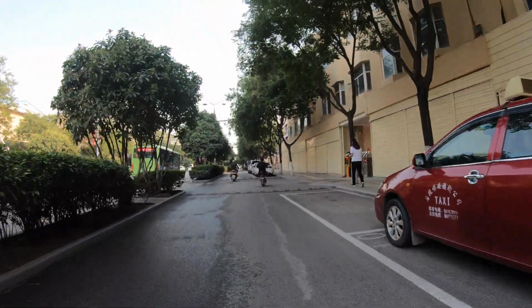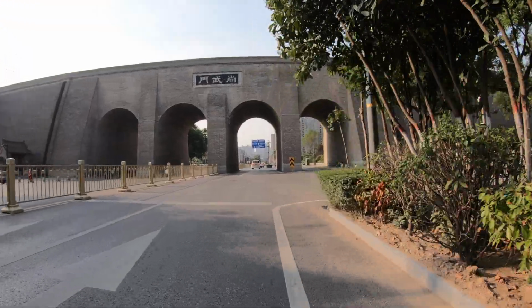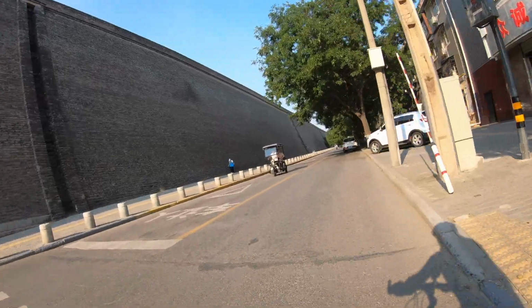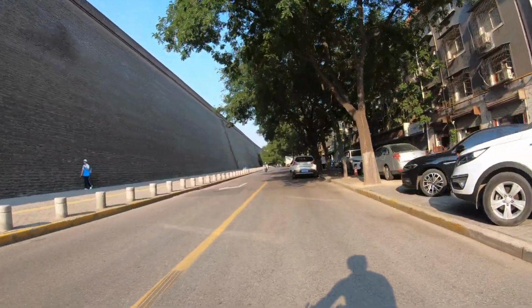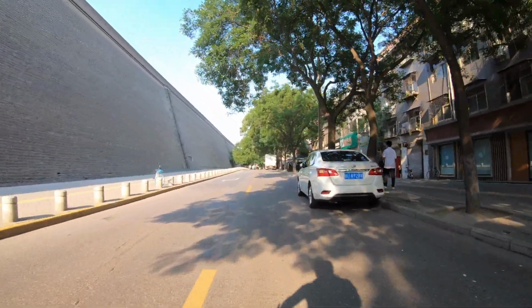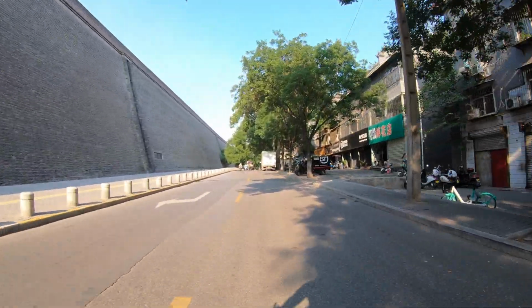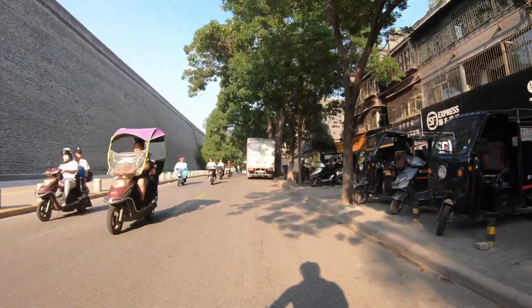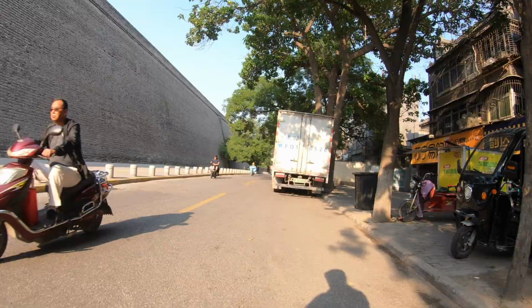Right, I'm going to do a little U-turn here, I think. Back onto the city wall alleyway. Uphill. As you can tell by the video, it's very flat in Xi'an. The whole city's really flat, to be honest, which makes biking very nice and easy.